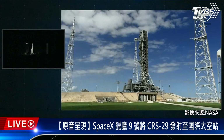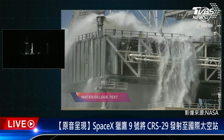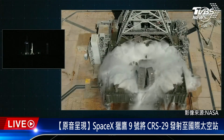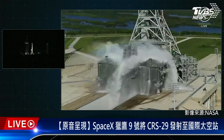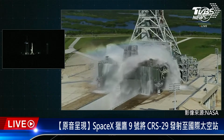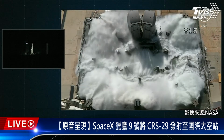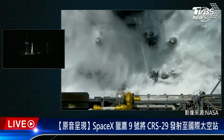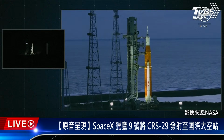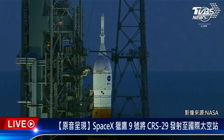Kennedy teams also are conducting several water deluge tests at Launch Pad 39B, releasing approximately 400,000 gallons of water onto the mobile launcher's deck, flame hole, and the pad's flame deflector. By helping to deflect overpressurization and suppress the sound produced at liftoff, the water deluge system is critical for protecting the crew, rocket, spacecraft, and pad structures during launch. That's your Artemis Moon Minute.